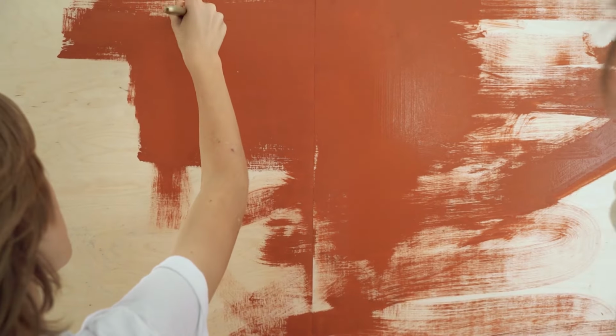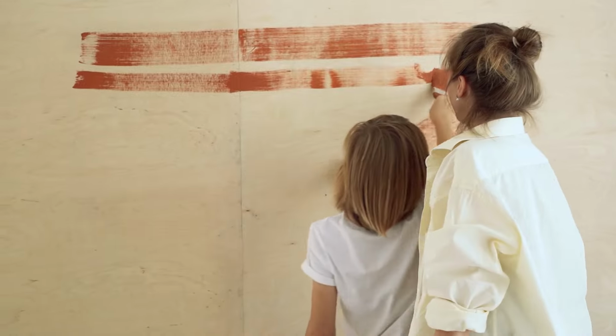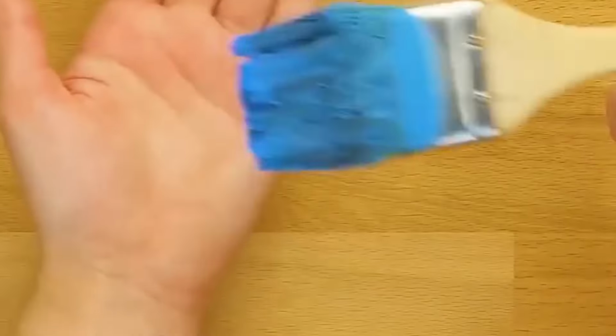Number 8. Suddenly you have decided to change the look of your room. So you go into the storeroom to get those paintbrushes. Unfortunately, your brush looks awful. You totally forgot to clean the brush properly after the previous use. Now the bristles are all stiffened with the paint. But do not worry, we've got you.